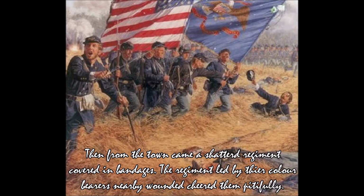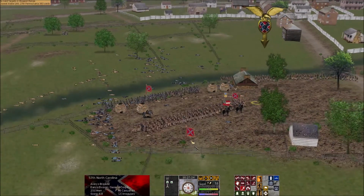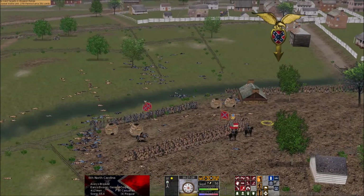Then from the town came the last of our regiments, covered in bandages. The regiment was led by their color bearers, bearing mere rags instead of colors, nearby wounded cheering them on pitifully. Then the counterattack came, a single regiment led by torn and powder-stained colors. Their men made one last desperate, tired, frantic advance to a hoarse battle cry.